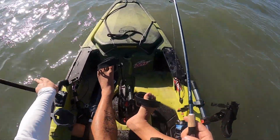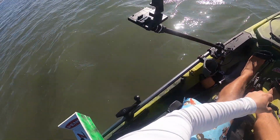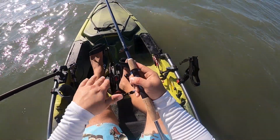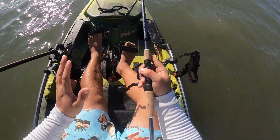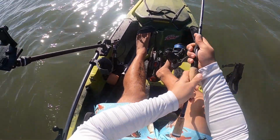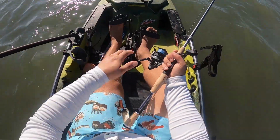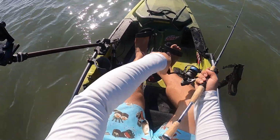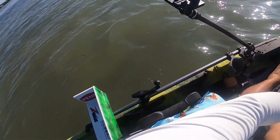So why not use that Pro Bullets? It's gonna bring that bait's head straight down to the bottom, but that plastic's still buoyant enough that it's gonna work its way through the water column really well, give itself a lot of action. We're only in about 2.5 feet of water, but we got like a 15 knot north wind. So it's making things a little difficult.